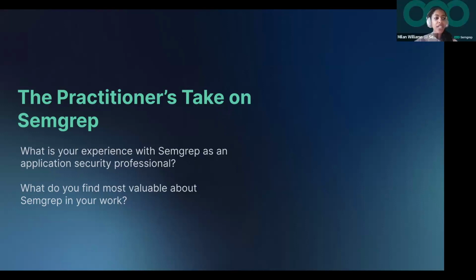Well, in your day-to-day now, or in any of your previous roles, what do you feel is the most valuable thing about Semgrep? You mentioned language support and the open source community. What do you feel is one of the things that makes you stick with Semgrep over time?